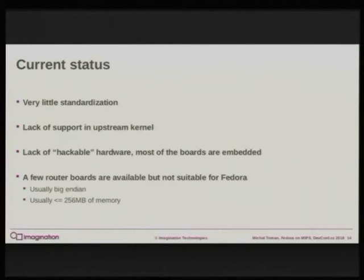And you could have a development board for cheap. Yeah, the issue with that is that routers usually don't have more than 256 megs of memory, because, I was told it's a historical reason, MIPS only has support for 256 megs of memory, and if you want more, you need to enable high mem, which decreases performance. Yeah, and you can buy router boards, but they are usually big endian. At this moment, we are not building big endian Fedora. We might add it in the future.